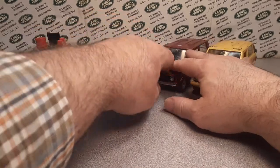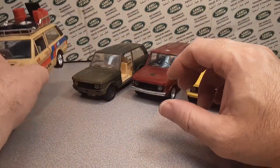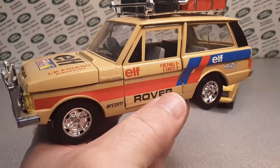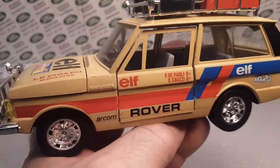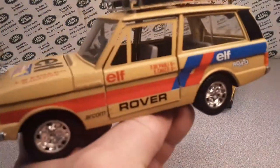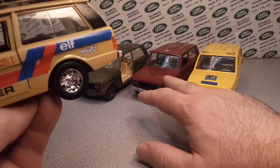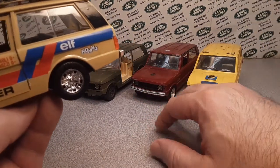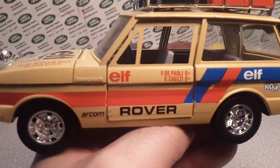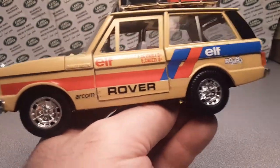Please, if you guys know anything about any of these, let me know. This is about the only one that is popular, that is out there, that you can find information about. The other ones, not so much. They did make some plain ones, but I don't know if the maroon one was one of them. But the other ones, totally, totally lost.